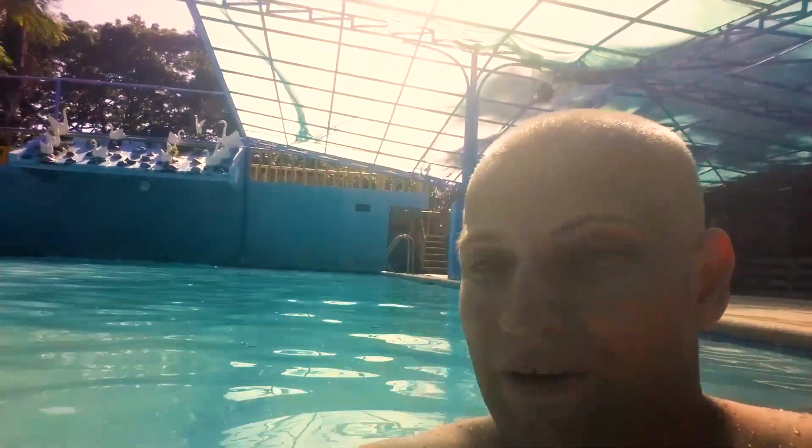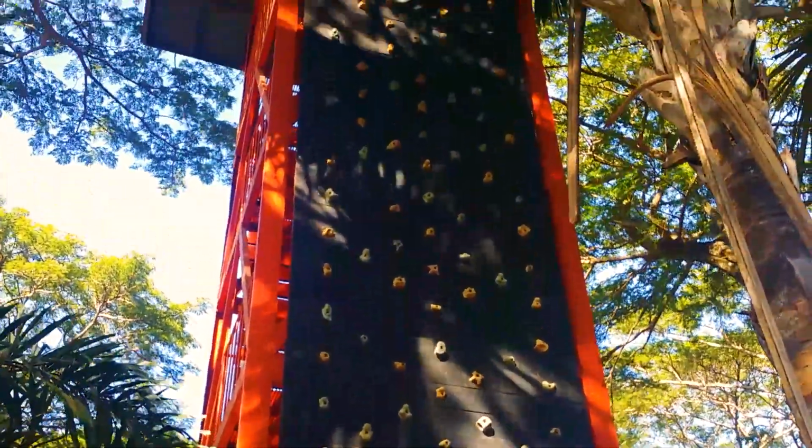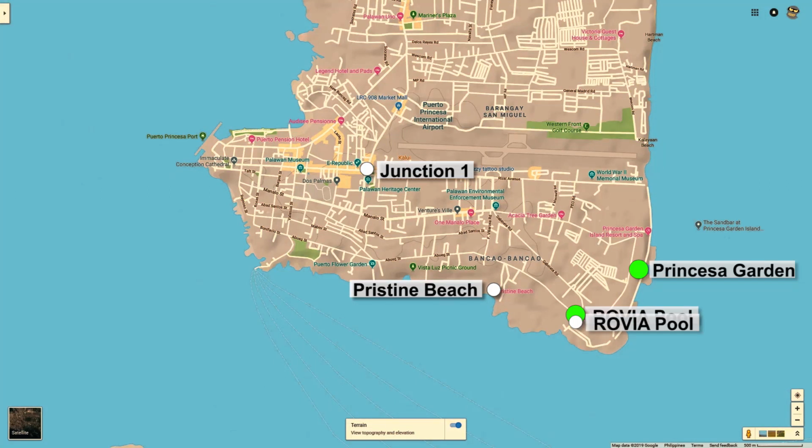The good thing about this pool, they have a roof. So you don't need to worry about sunburn. Also, that slide is quite nice. It's quite cool. Next, I'm going to visit the most expensive resort in Puerto and check out what kind of pool they have.